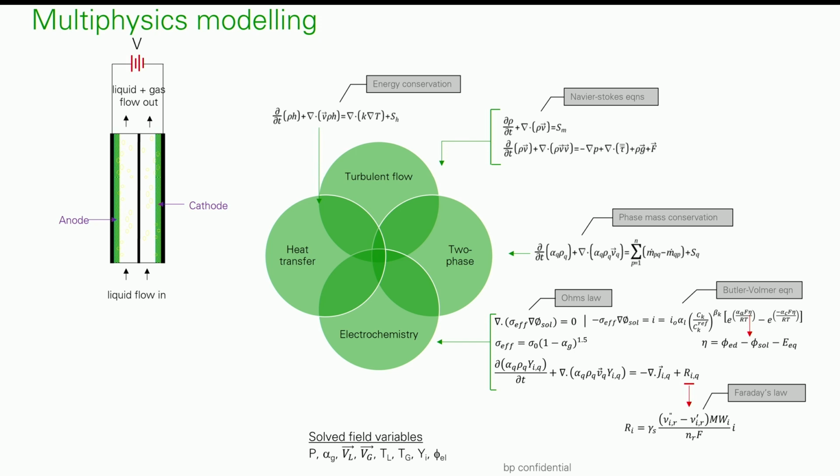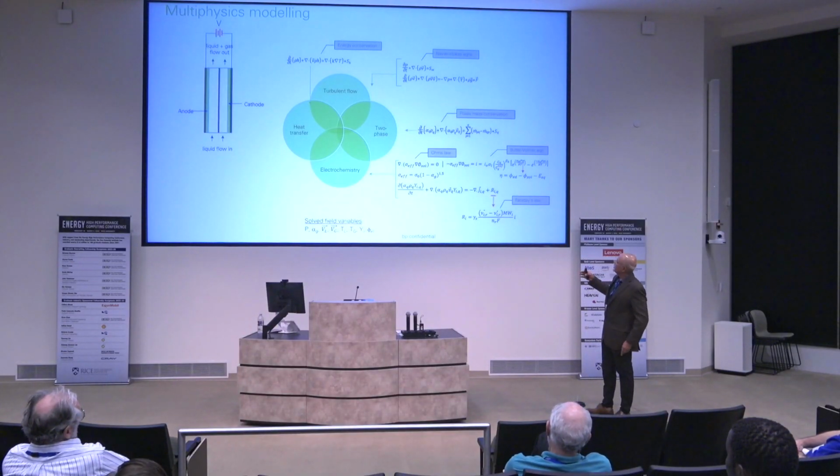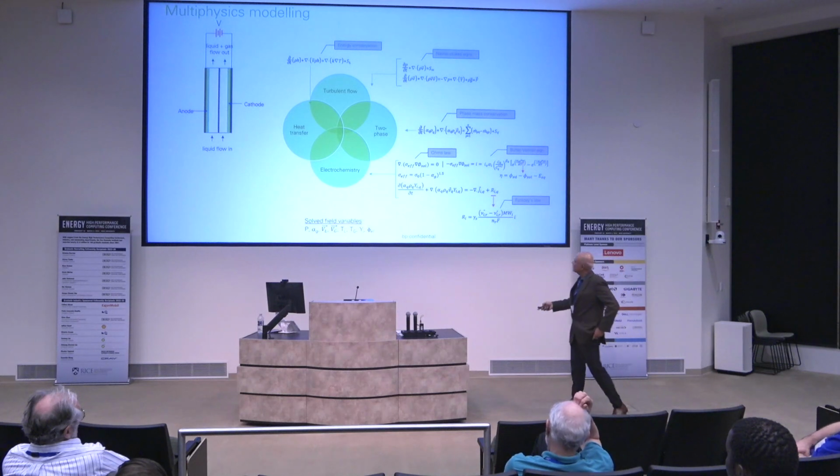And we need to be able to solve them all in a coupled way to really predict the overall performance of the device. And again, off-the-shelf software usually doesn't do this type of coupling, so we had to customize the software that we use. We had to write our own user-defined functions to make this coupling happen.